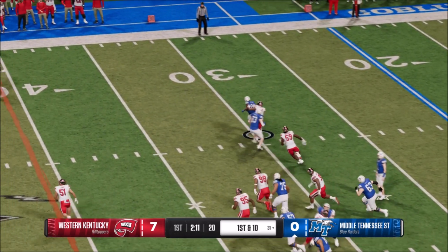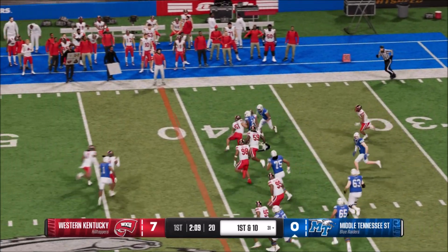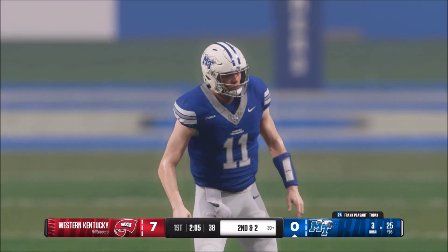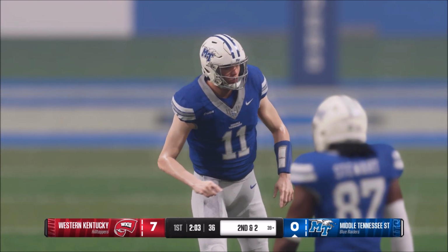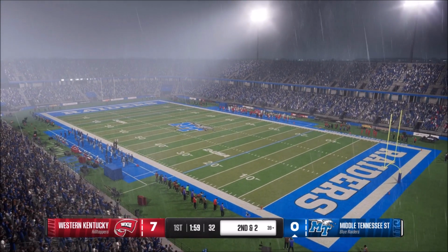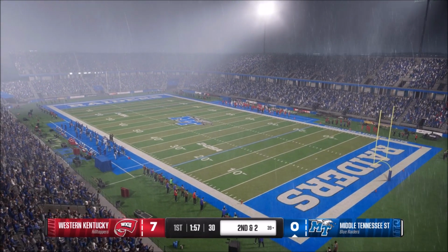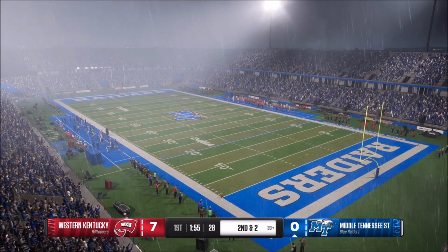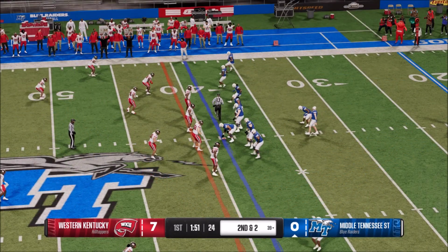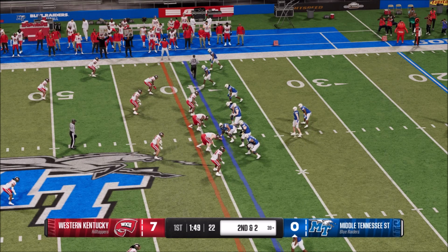They'll leave it with him. Good pickup on the ground, and they'll mark him down at the 39. I know it's sexy to throw the football, but if you can pound it away and get these kind of gains, they will just add up, wear the defense down, get first downs, and ultimately get some points. 8-yard pickup on first down leaves them with 2nd and short.